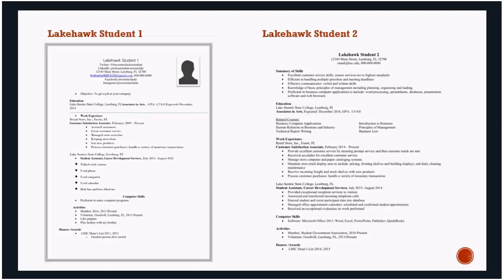Lake Hawk Student 2, on the other hand, uses a professional email. At the top, you're able to see very quickly key bullet points of their skill set, and you can see if they match easily or not to what you're looking for. Their education, as well as the work experience and the rest of the document, is consistent in its format. You can see some of the relevant classes that this student has taken that might help them with the job that you have. You're also able to really see clearly not just where they worked and what the position was, but really what were some of those responsibilities and job tasks that you might be able to gather whether they would be a fit with your company or with that position. You also are able to see their honors and awards, their activities, and so everything is very clear and upfront, very easy to distinguish.